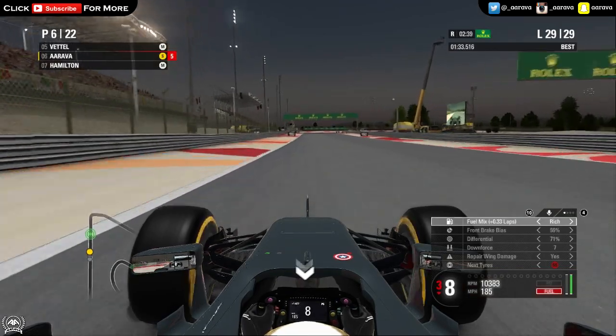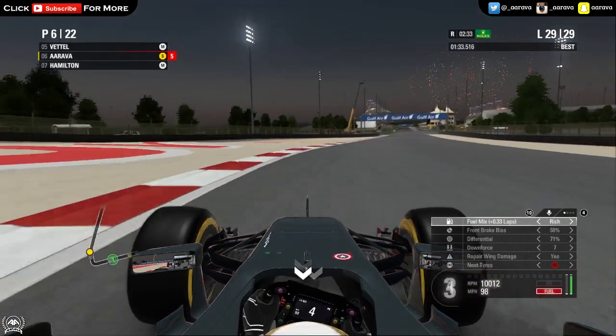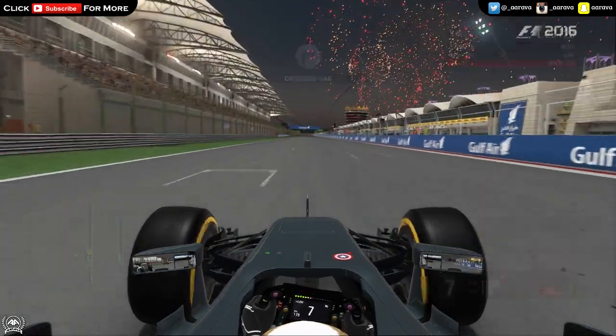So, although I did enjoy my racing there at the end, unfortunately, not where I wanted to be from what was a front row. I think the strategy, again, we shot ourselves in the foot. I think a few of you guys told me about that in Australia, that I've done that a lot recently. And I think that's something that we're going to have to work on.